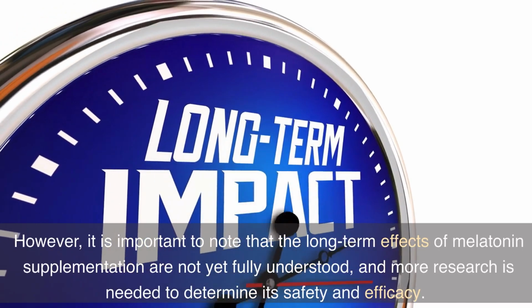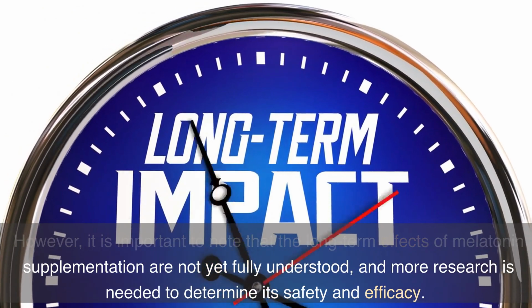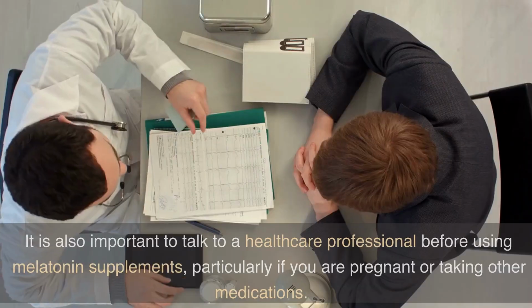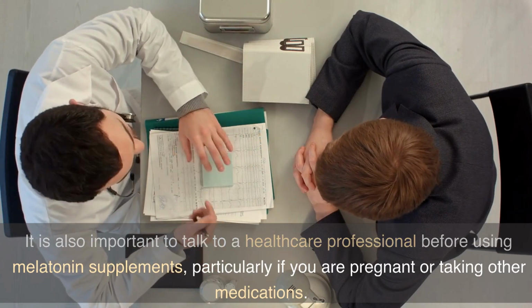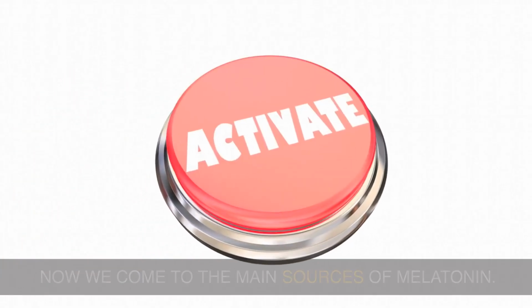However, it is important to note that the long-term effects of melatonin supplementation are not yet fully understood, and more research is needed to determine its safety and efficacy. It is also important to talk to a healthcare professional before using melatonin supplements, particularly if you are pregnant or taking other medications. Now we come to the main sources of melatonin.